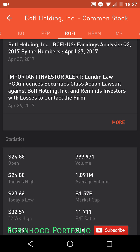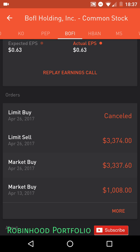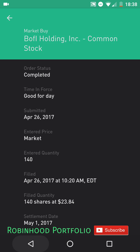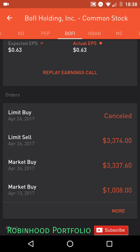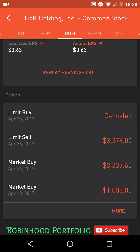You can see the trade on the bottom here. If I go down to my history, you can see on the 26th there, I bought 140 shares at 23.84, and then I went ahead and sold off that same 140 shares at 24.10. But again, Robinhood doesn't take that in consideration when it sells off these shares. It's taking my first tax lot.